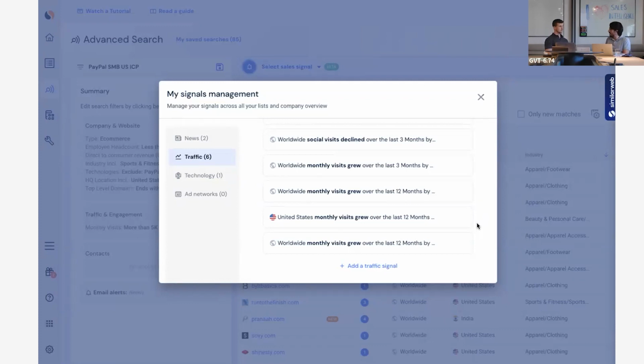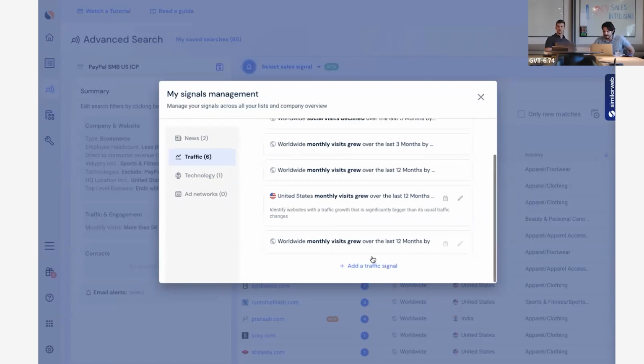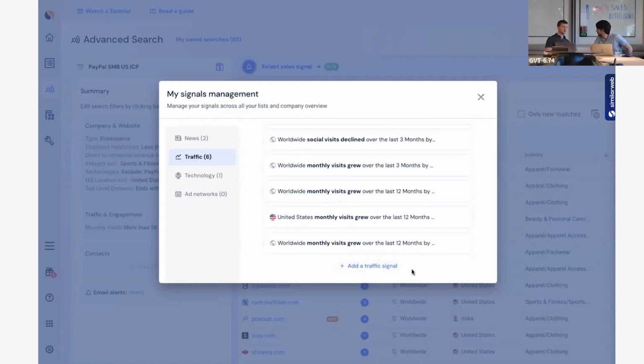You can even decide, like, show me in my list all the websites that are growing in display ads in the US. Or in Canada. They look pretty robust. Do you want to open one up? You can actually look at customizing one. Yeah, exactly. So let's add a traffic signal for the example.